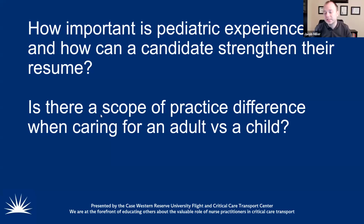And same thing, the scope of practice difference. I mean, that's going to come down to your individual state scope of practice, right? So, an adult acute care NP, probably in most states, will not be allowed to do provider level things for a pediatric patient. A dual certified adult pediatric acute care NP probably can.